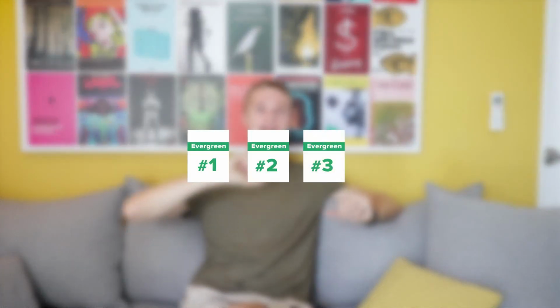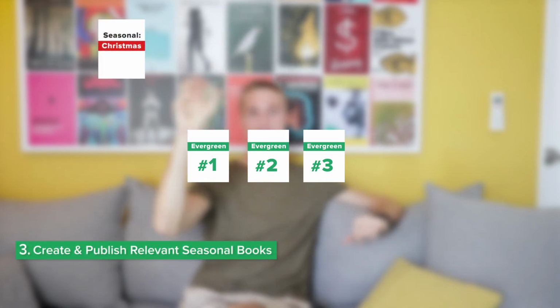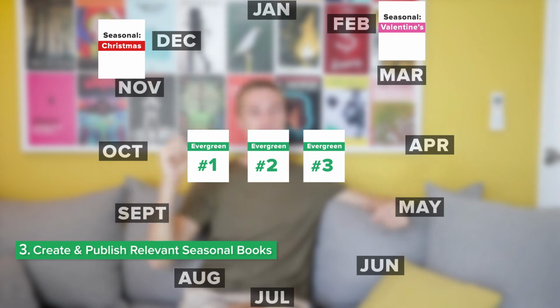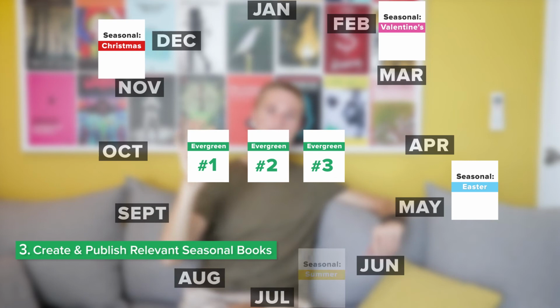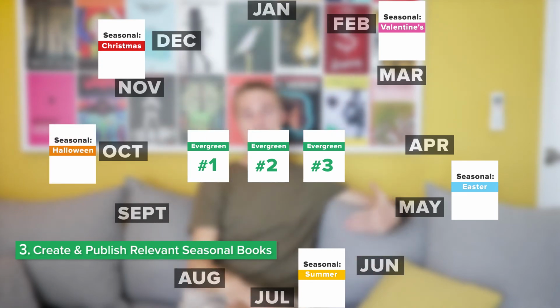So let's visualize these 3 books, these 3 products as being in the center. And on the outer edges, you're going to have the seasonal books. You might have a Christmas version of whatever that keyword is, or a Christmas version book in your niche. So you have a Christmas version. You might have a Valentine's Day version if it's relevant. You might have an Easter version. Again, if it's relevant, you might have summer, camping or whatnot, or 4th of July. You might have Mother's Day, Father's Day. You might have Halloween. And then, you know, we're coming back around to Christmas again.